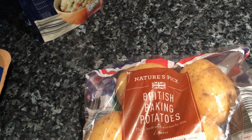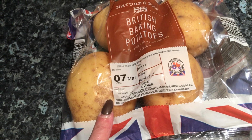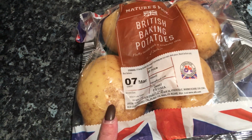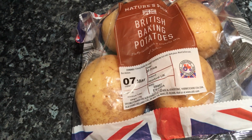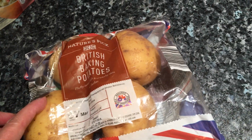I got 4 baking potatoes, which are 55p. They're not massive, but it's fine. I did buy a potato from Morrison's, just 1 potato, a bit larger than these, but they wanted 65p for a potato, so I just put it back. And you can get 4 for 55p at Aldi, so yeah.